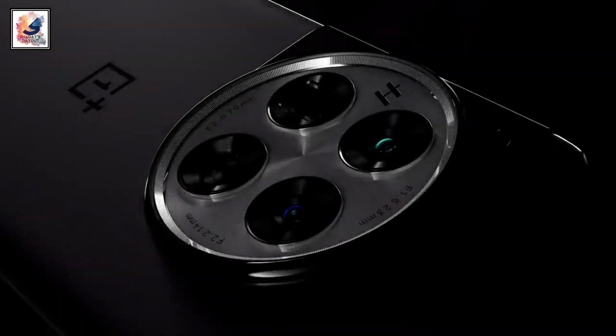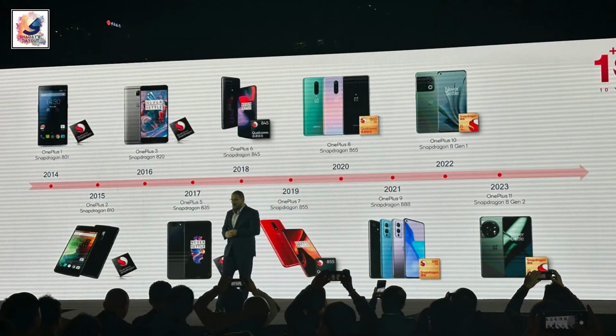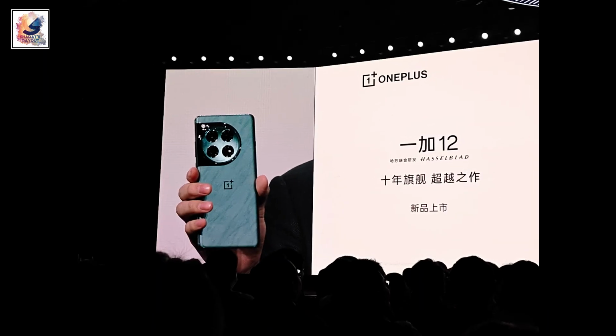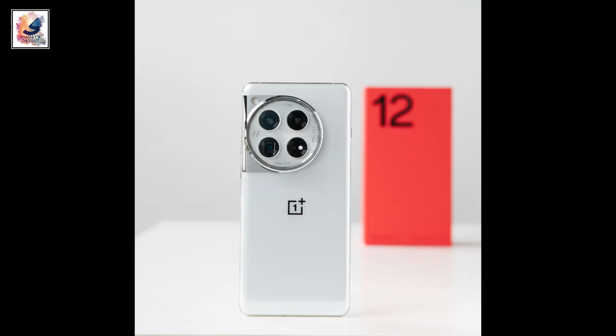Hey guys, finally the OnePlus 12 launched in China today and globally launched in India on 24 January 2024. The phone launched at 4299 RMB, which is almost 50,000 rupees, $600, and almost 2200 AED. So first and foremost, let's talk about the box contents.